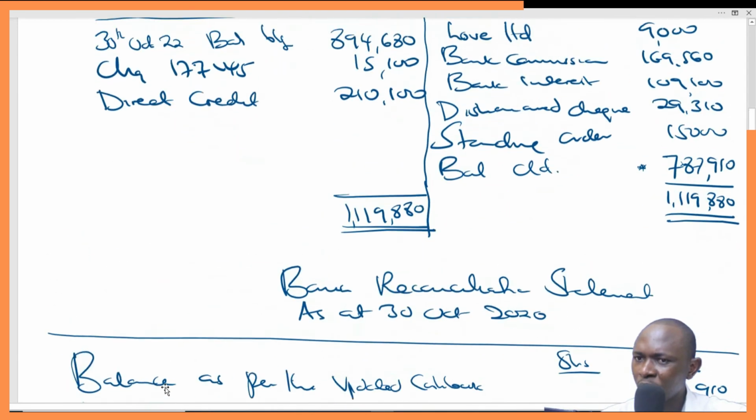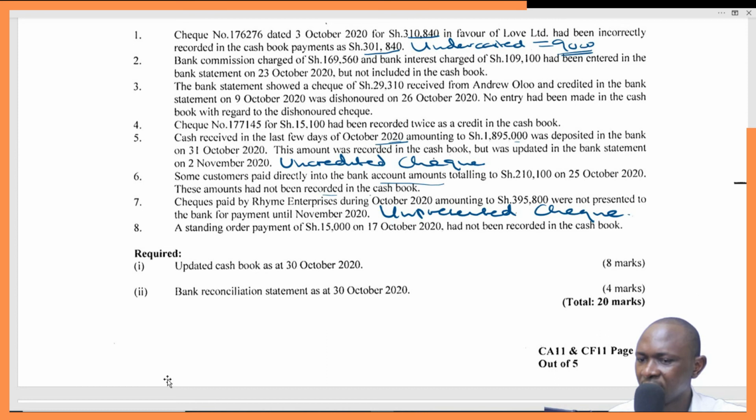But remember, in this cash book, we had already deducted this. These are checks which have been paid by us, and this money is still in the bank. In our books, we have shown that we have paid, so they are not in our books. But in the bank, the money is there. So what do we do? We return them to our books to see if our balances will agree with the balances at the bank. In the bank's books, the amount is still there.